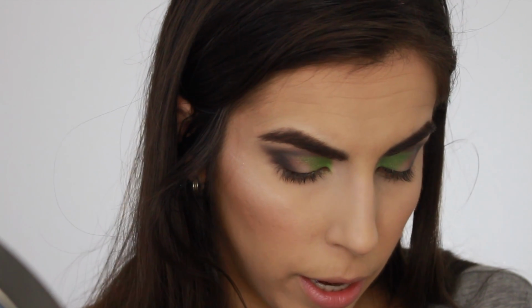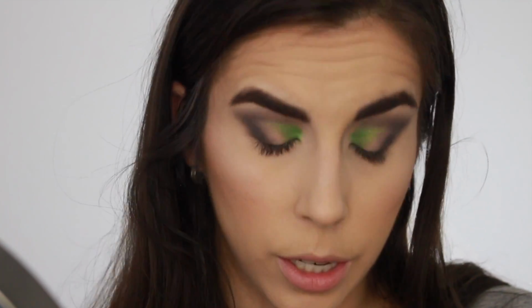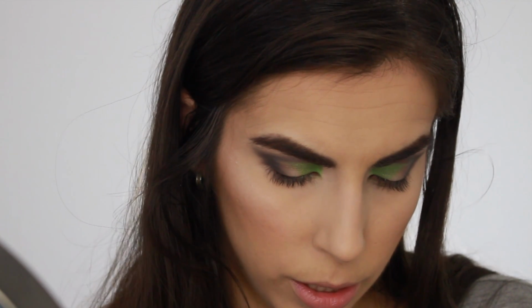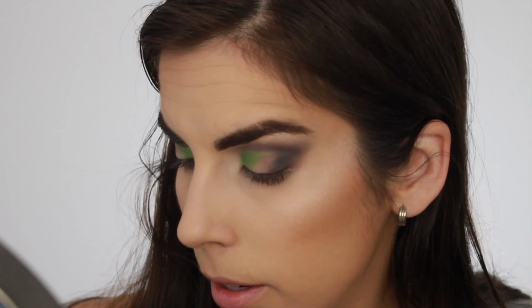So I'm just swatching on my arm the brown and the yellow to see how they mix. It's so hard for me to envision the color theory without just testing it out. I don't know, something with my brain just doesn't mesh well. It's an interesting color. It's not bad. Yeah, I think I'm gonna put the yellow as my inner corner highlight.